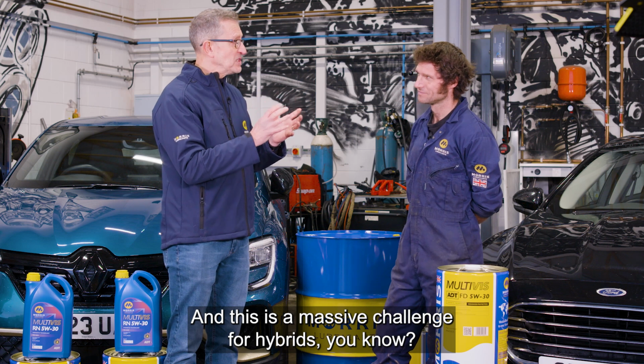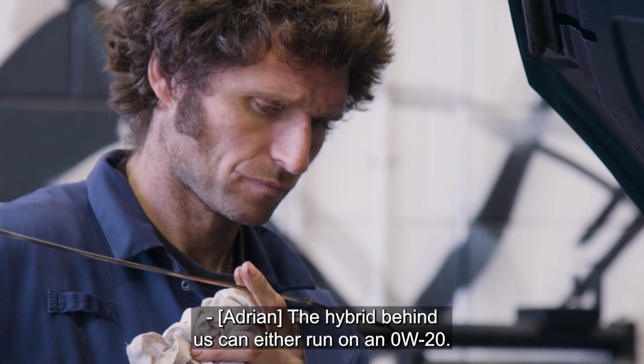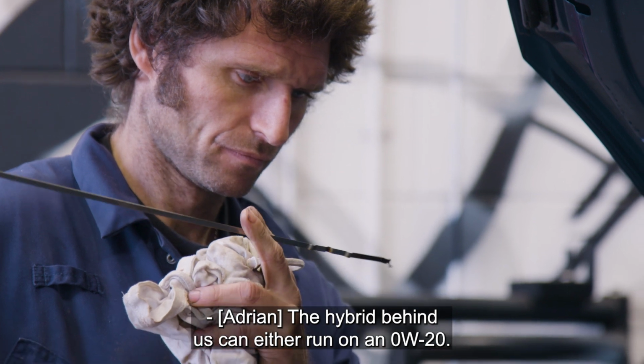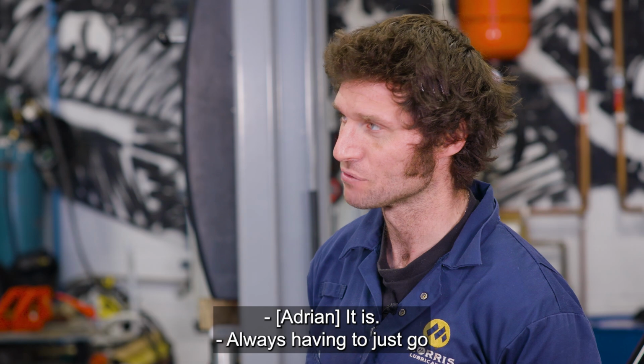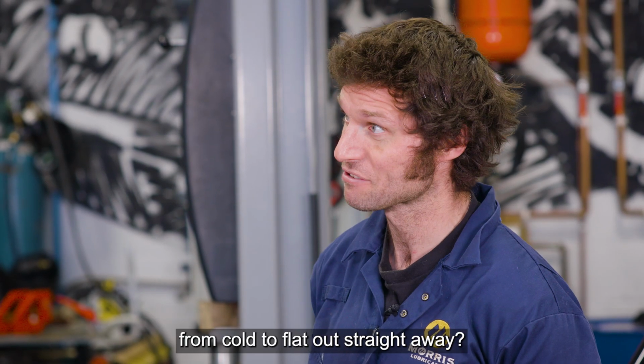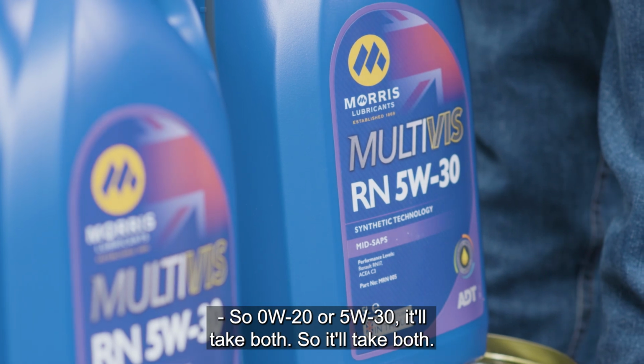And this is a massive challenge for hybrids. So what are you having to do with the oils then to get around that? The hybrid behind us can either run on a 0W-20. Bloody hell, that's light. Is that all because of the cold start issue? So it's having to just go from cold to flat out straight away. So a 0W-20 oil, or a 5W-30. This will take both. So it'll take both.